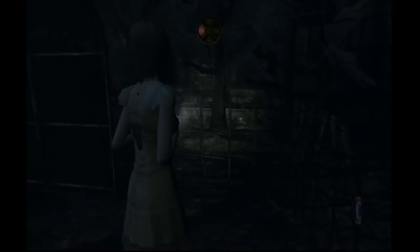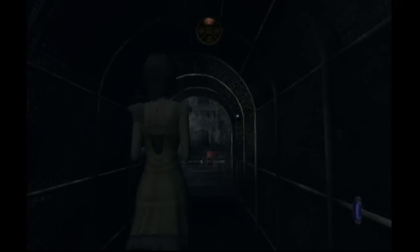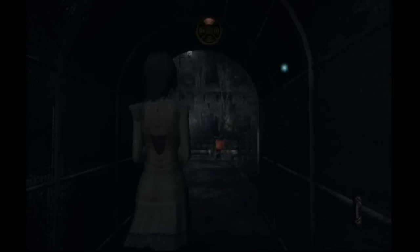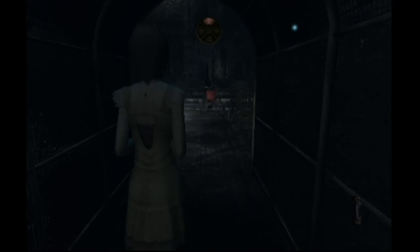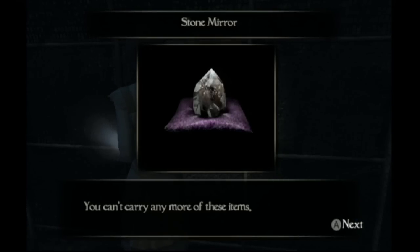Overall, though, it is nice to finally get into an exterior area. I think we mostly saw exterior areas in Fatal Frame 2, not so much in the other games, but this one sets a very nice, albeit creepy mood. Also, we find another stone mirror here, in case we just happen to need it in the future.